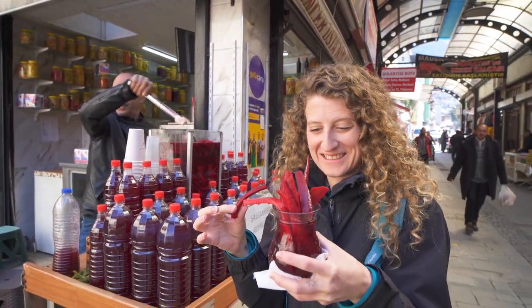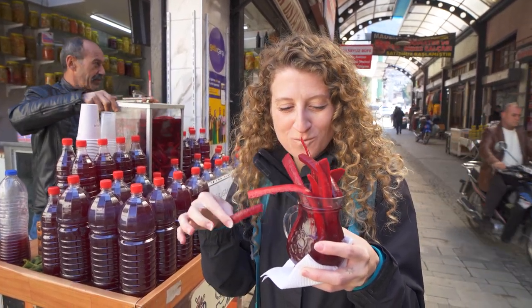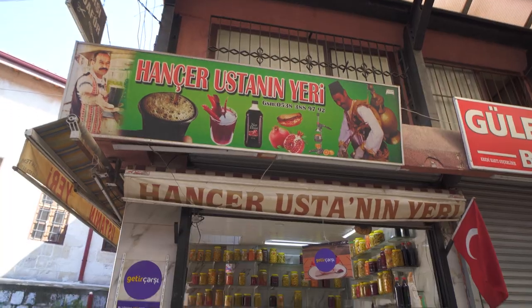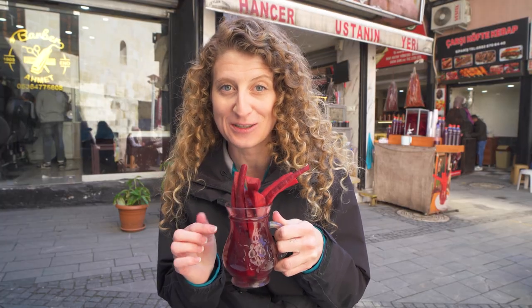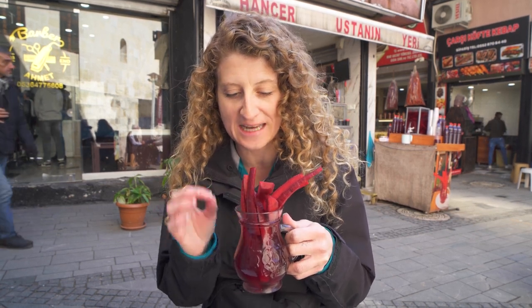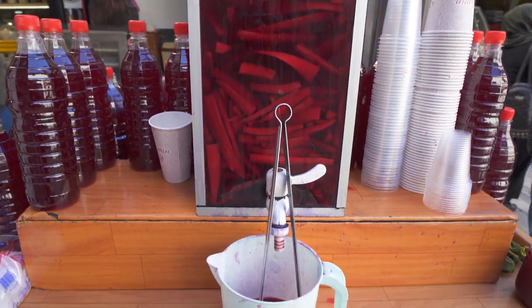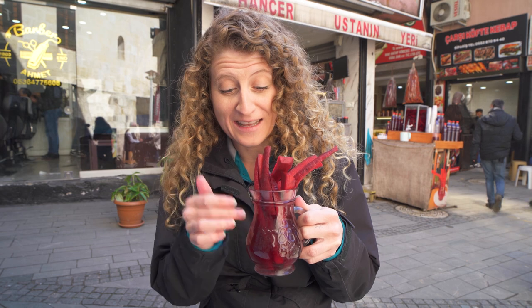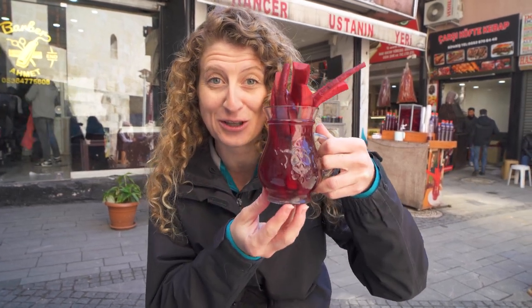Wow, look at this. How beautiful is that? We're here at Hançer Ustanin Yeri in the Antakya Uzunkarchi Bazaar to try şalgam. Now this is a really popular drink in the Hatay region and here in Antakya, and it is a turnip beverage with pickled fermented turnips. This is the place to try it here in Antakya because I mean, just look at this.